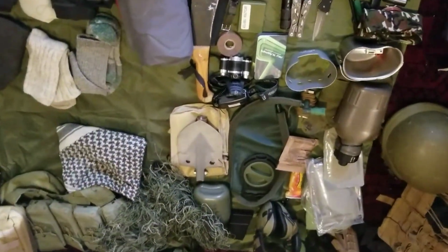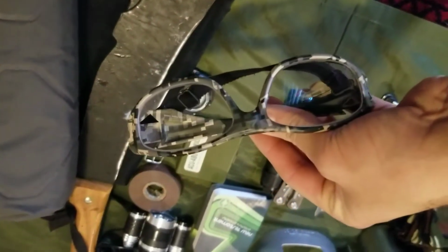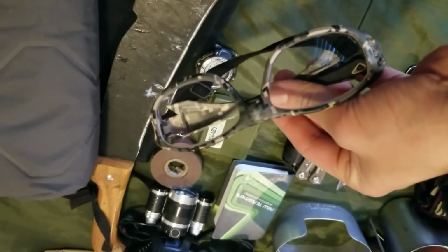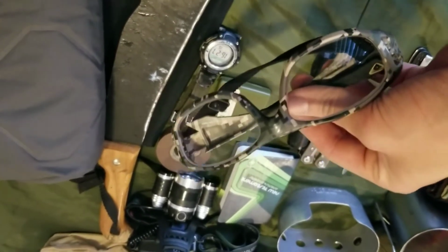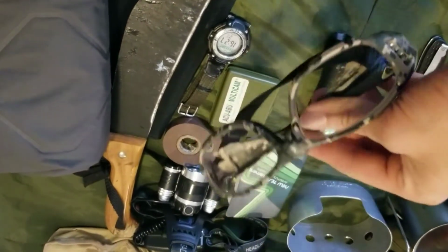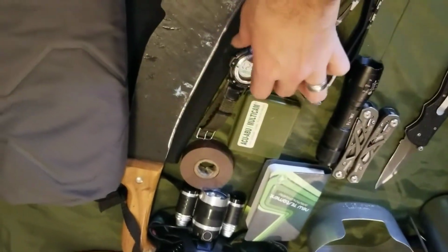Things for my personal use are my glasses, which are fantastic because they're polarized. I don't really need them to see, but having them just to protect my eyes from shrapnel or anything. These are ballistic glass and OSHA approved for actual construction work. Nice piece of kit to have on me.